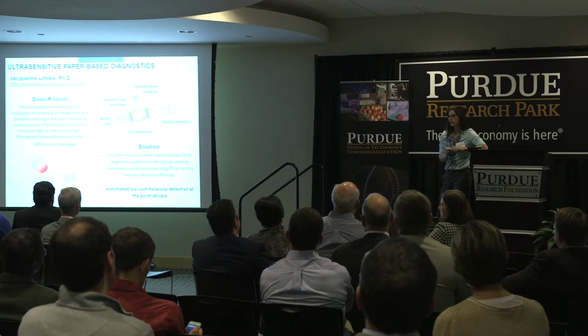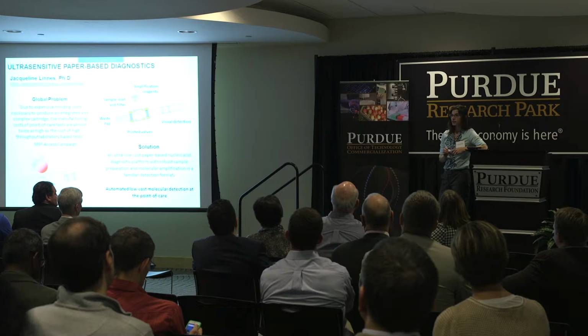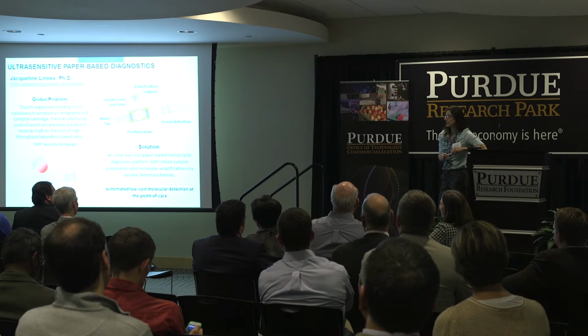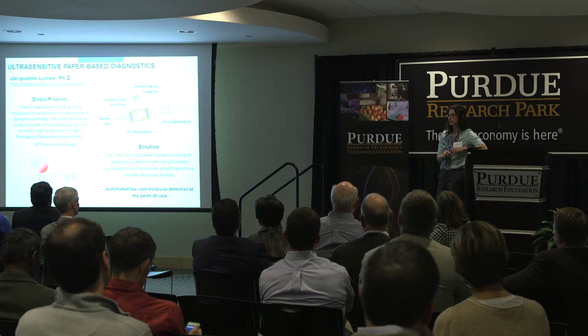But what if we could use this not just to tell you if you're pregnant, but if you had an infectious disease, if you had cancer, if you had something that was life-threatening. Not that my children don't feel like that some days, but you could do things like nucleic acid amplification on paper with just the components inside this test and a couple of modifications. And so those modifications are what we're doing.